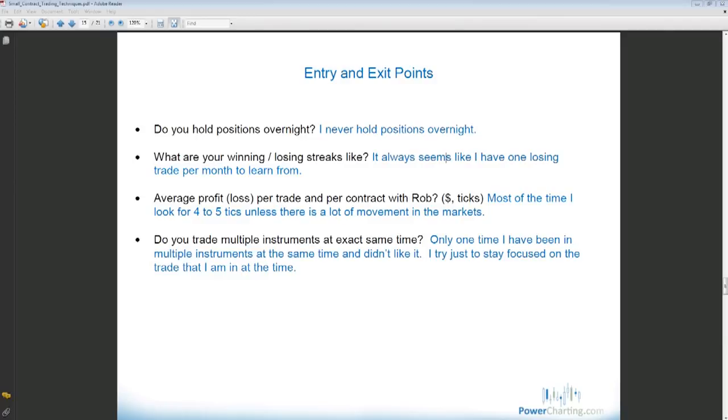And if you're in 2 different instruments, especially 2 different types of instruments, let's say gold and the euro, well, you got 2 totally different challenges that you're facing there at that time as you're trying to make that decision. Okay? So, yeah, that's, for me, that's a no-go. Not trying to be a hero and be in all sorts of different instruments.